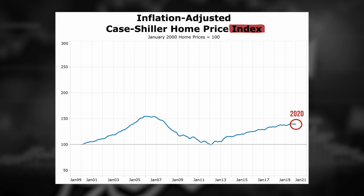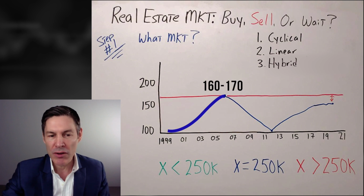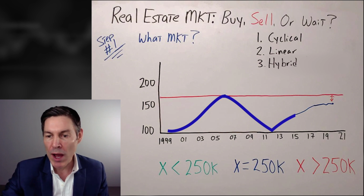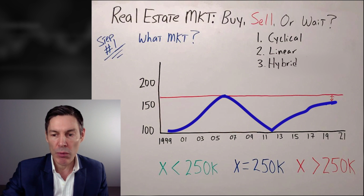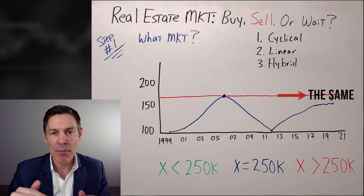This is an index chart, so it starts at 100. It doesn't imply that home prices were $100,000. And it goes up to around 170, 160 or so at the peak of the bubble in 2006. Of course, we come crashing down to 2012, and we go right back almost to where we were. There's a small delta, a small gap if you look at U.S. home prices as a whole. But if you look at individual markets, some markets are even higher, the same, and lower.